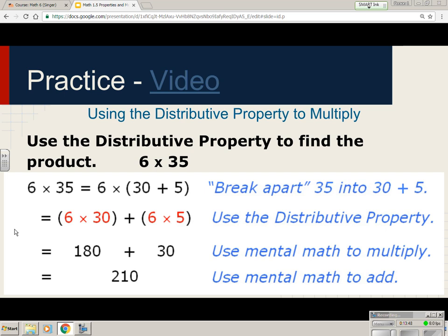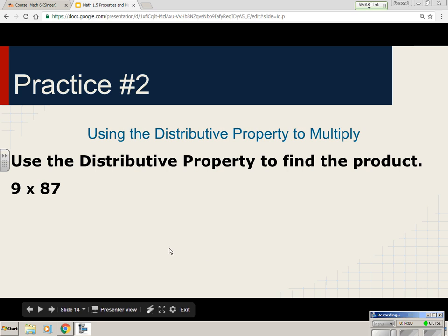Write this down before moving on. And again, if you're going to write down anything, make sure it's the example of this. So you can see how I shared 6 with 30 and 6 with 5. All right, let me show you one more distributive property. You don't need to write this down.